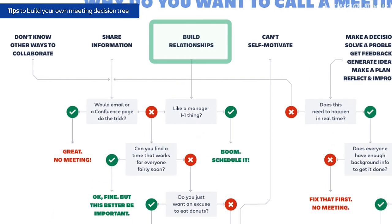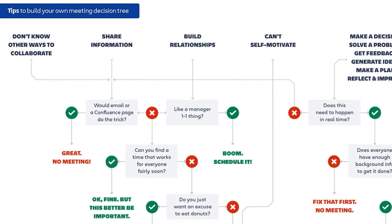And it starts asking me some questions like, is this a one-on-one? Is this just trying to push information out there? And it helps you determine whether or not you actually need to hold this meeting. For example, you probably don't need to have a meeting to, let's say, read through the contents of a Confluence page you just sent out. Or if you just don't know any other way to collaborate. Trust me, there are other ways to collaborate that don't involve a meeting.